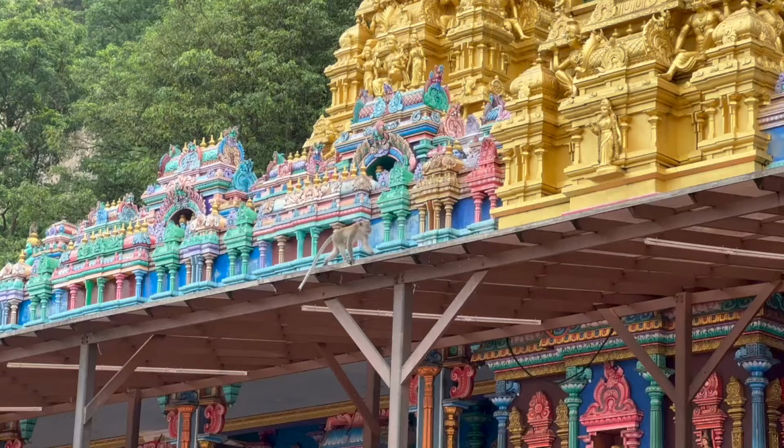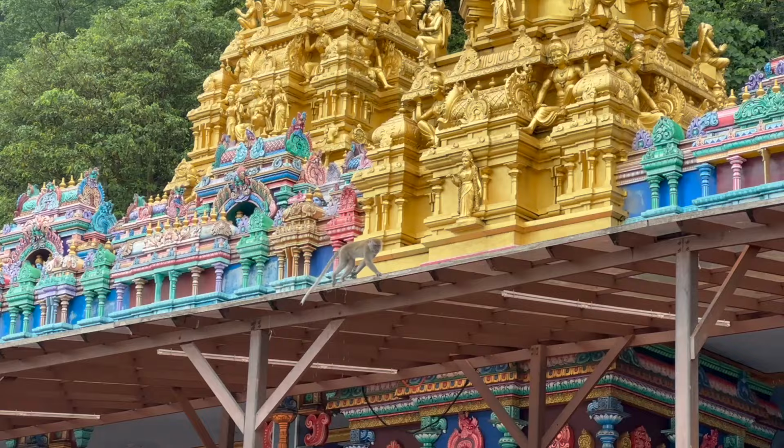To go into the caves, you must have your knees covered. If you don't, then you'll be required to purchase a garment at the bottom of the stairs to cover them.